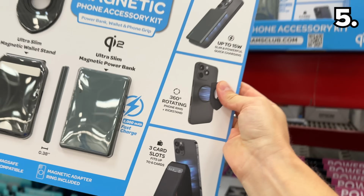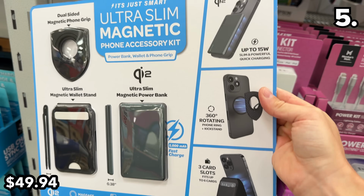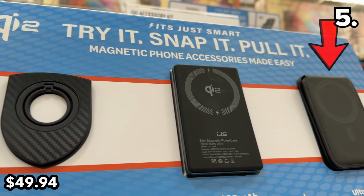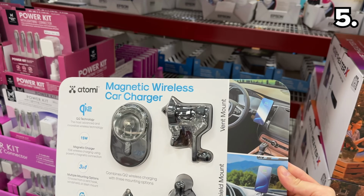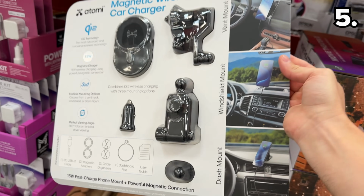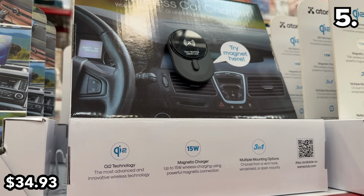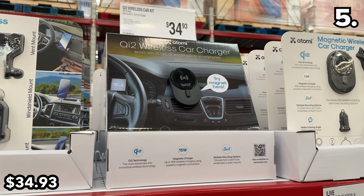In the number 5 spot, this magnetic phone accessory kit for 50 bucks is unlike any tech accessory combo I've encountered. It includes a magnetic wallet that can double as a stand, a magnetic power bank, and a magnetic smartphone ring. For something less expensive and for a vehicle, this magnetic wireless charging kit for $34.93 attaches via suction cup to any window or piece of glass to the magnet on the back of an iPhone.